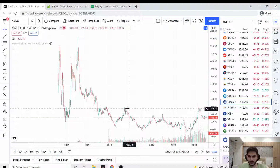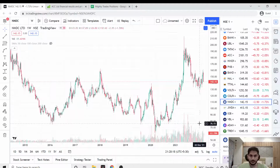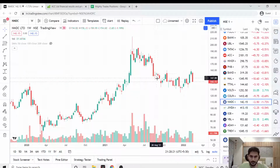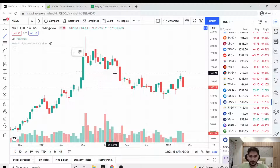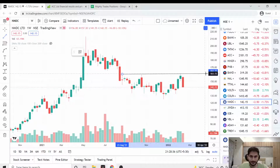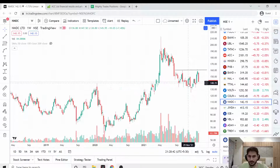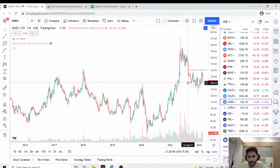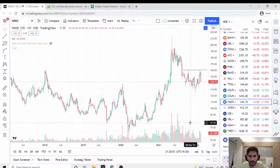NMDC has been consolidating here since a very long time. But if you look at the volume, there is a large volume buildup in 2021, which is interesting. And it seems to be making a sort of a rounding bottom or maybe a saucer type of pattern and it's trying to move up. Last week was not really good. It fell down by 10%. So until it breaks this high right here of 160 rupees, there is no trading opportunity. But definitely there's something going on in the stock because there is a large volume buildup that is happening over here. So do keep it on your watch list.